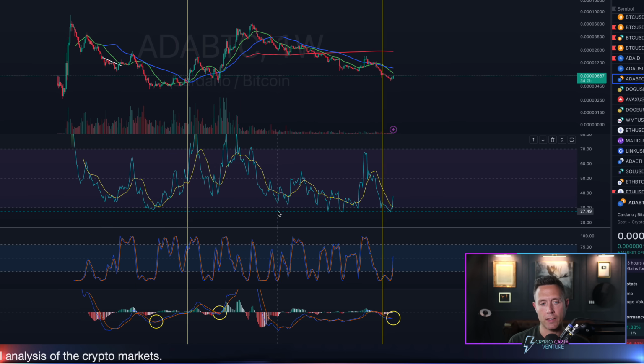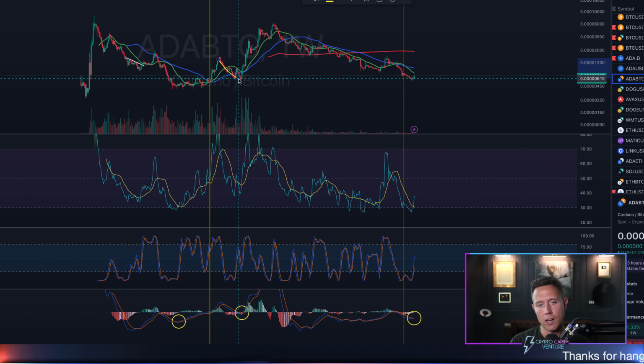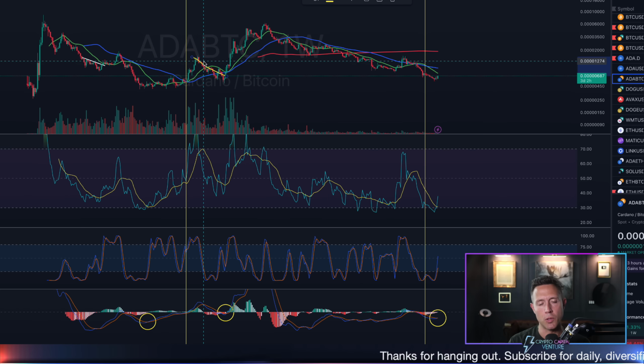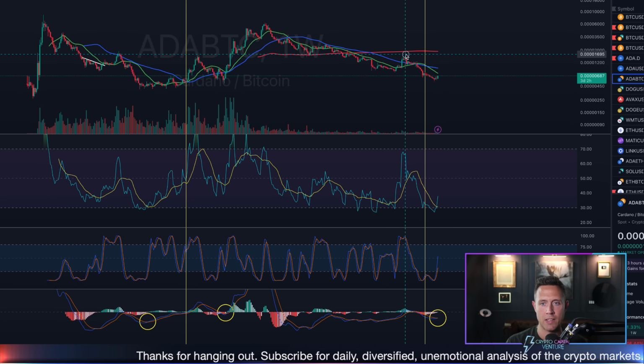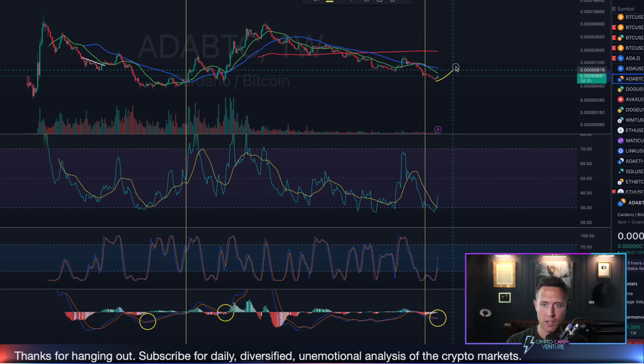But then we look back a little bit more, and there are two data points I want to look at. It's this move back here, and then also this move right here. Now, this move right here I really want to look at because this post-Bitcoin halving is a very similar move. If we look at the same time frame on a USD chart, it's a very similar move and similar timeline to where we are right now, right? We're just past Bitcoin halving, ADA is consolidating and potentially preparing for the reversal.